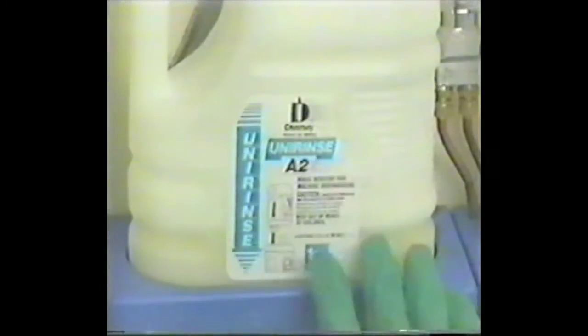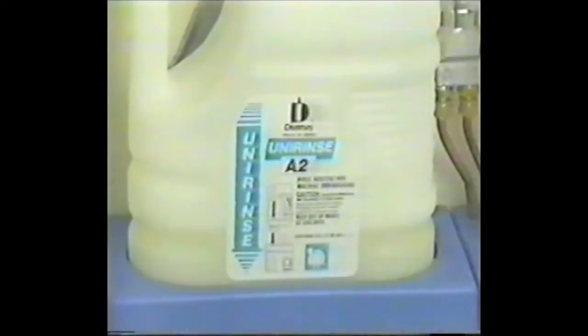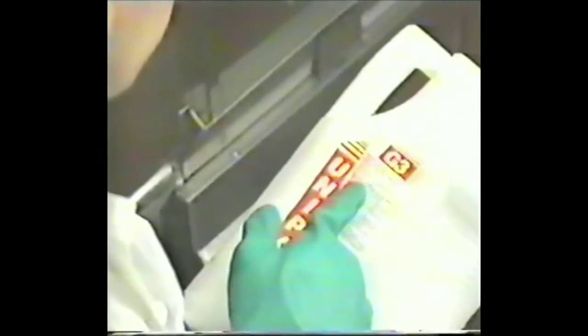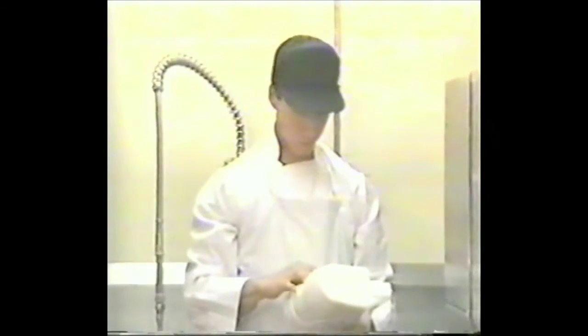While the machine tanks are filling, check the automatic dish machine detergent and rinse additive containers. If either needs to be replaced, do so by reading the specific instructions for that product. If you are at all unsure of how to replace these products, contact your supervisor. Allow machine tanks to fill and water to reach their appropriate temperatures.